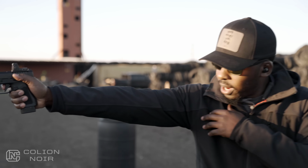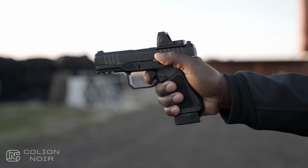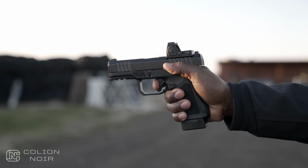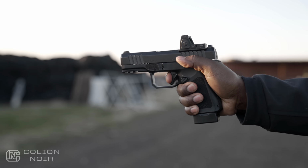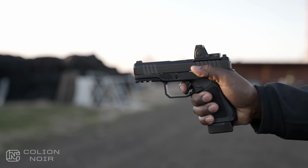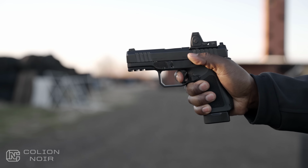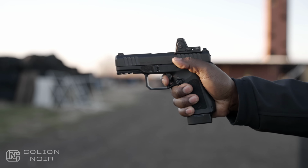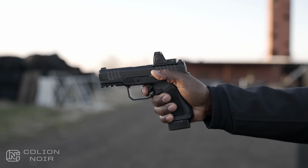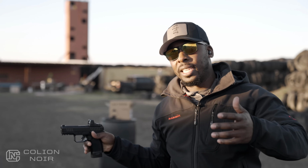So as you see here, you get this wall, and then you get a break, and then you get this reset. The reset is actually really nice. Now you do get a little stacking, and then it breaks. That reset is actually pretty, pretty good. But like I said, the trigger has cleaned up quite a bit since I started shooting it.